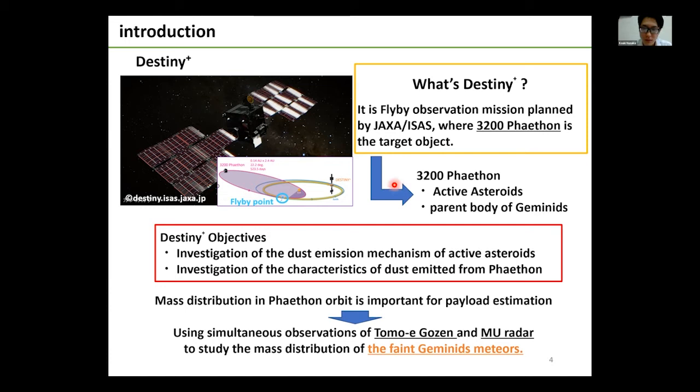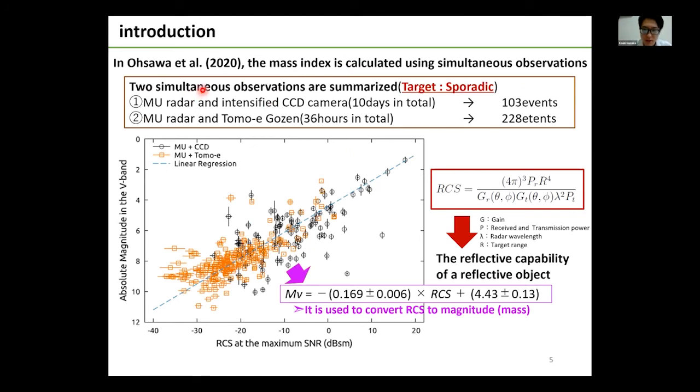Therefore, we would like to continue to contribute to Destiny Plus by obtaining the mass distribution of the faint Geminid meteor shower through simultaneous observation of meteors using Tomo-e Gozen and Meteor radar. Actually, the mass index, which is an index of mass distribution, is calculated by using Tomo-e Gozen and MU. In this paper, simultaneous observation was conducted with Tomo-e Gozen and MU radar, targeting sporadic meteors.